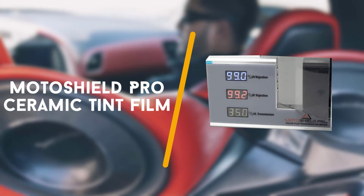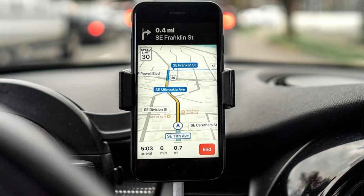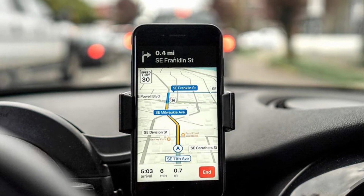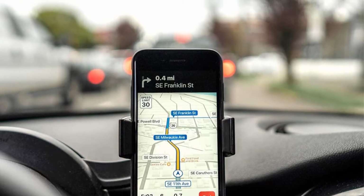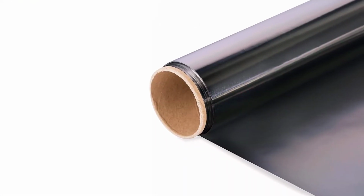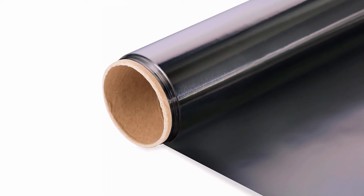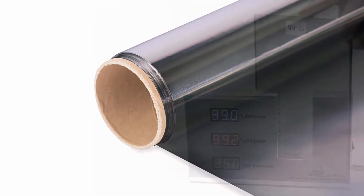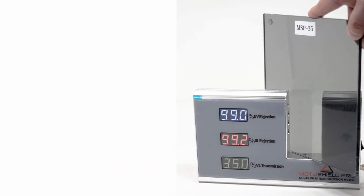Next up is the MotoShield Pro Ceramic Tint Film. This ceramic film reduces glare by 70% and provides 99% UV protection. It's made of non-conductive and non-metallic nanoceramic particles. It is environmentally friendly and can reduce the interior cabin temperature by as much as 25 degrees Fahrenheit.